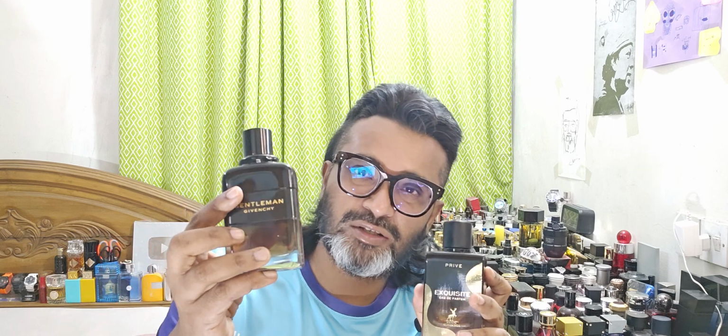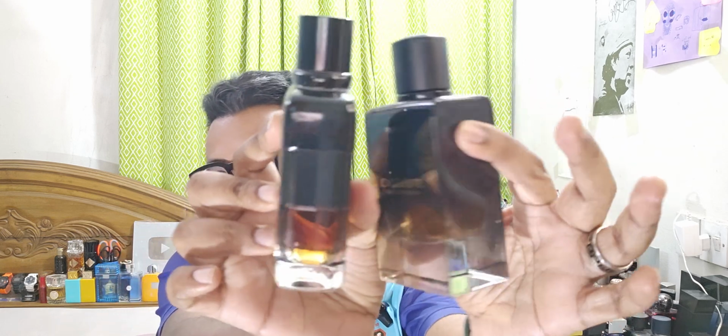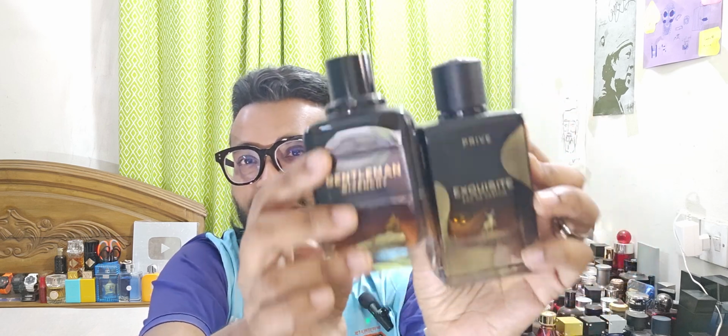So basically, this perfume is a take on this very popular fragrance called Givenchy Gentleman Reserve Prive. You can see the similarity, very spot on. Even the color combination gives a similar vibe. But the Givenchy Gentleman line is like this, and the back looks like that. It's a very expensive fragrance.